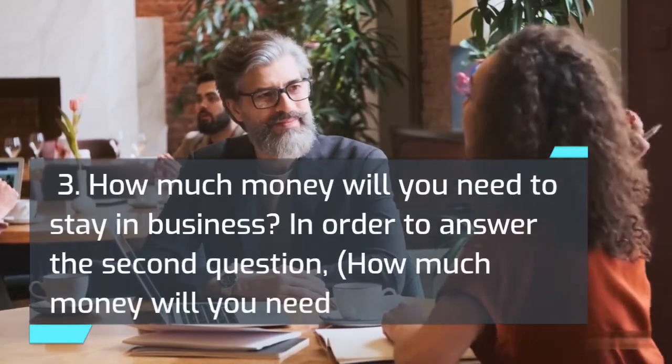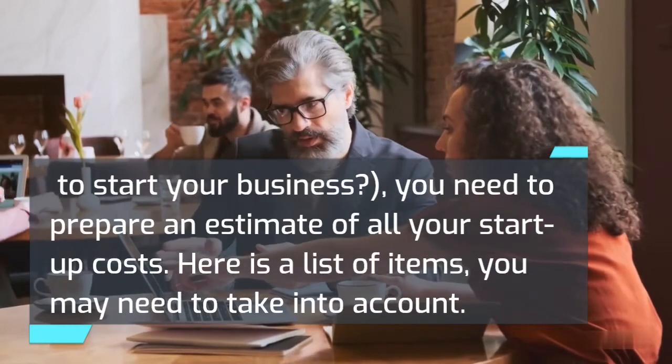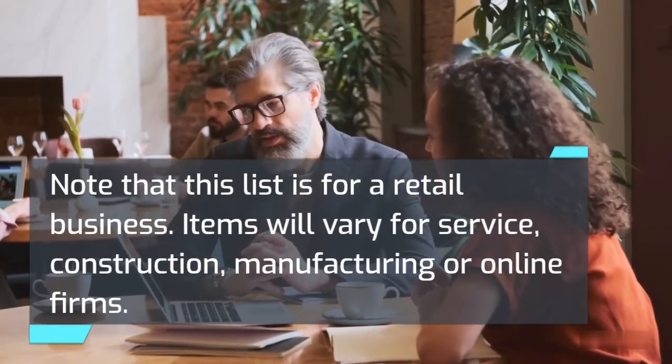In order to answer the second question, how much money will you need to start your business, you need to prepare an estimate of all your startup costs. Here is a list of items you may need to take into account. Note that this list is for a retail business. Items will vary for service, construction, manufacturing or online firms.